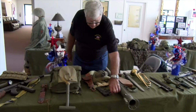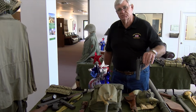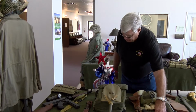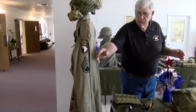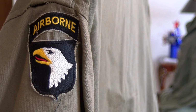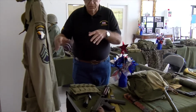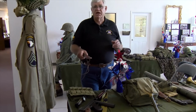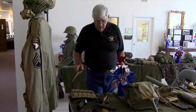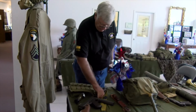This is a 1911 A1 pistol that non-coms and officers carried. And then we enter the Airborne. This is the 101st Airborne, Screaming Eagles. There's the eagle. He's got his mouth open. They call them the Screaming Eagles. I can't put everything on the mannequin because he'd fall over, it's so heavy. But he had his trench knife that he strapped to his leg, and that would make it readily available in case he got into problems and needed it.